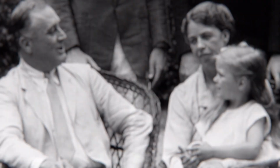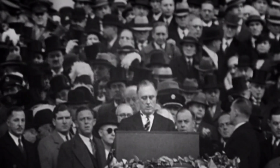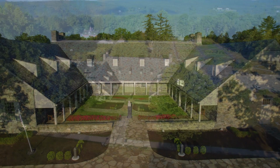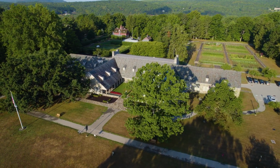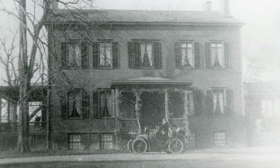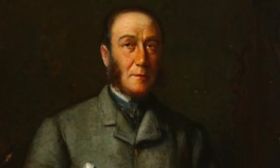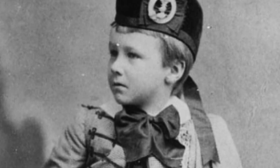Franklin Delano Roosevelt, FDR, was the 32nd President of the United States and the country's longest-serving president, and his Presidential Library and Museum is also on the grounds of the former family estate. Springwood was purchased by FDR's father, James Roosevelt, in 1867, and it is where Franklin D. Roosevelt was born and grew up.